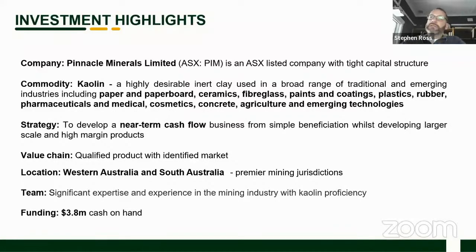Our strategy really is a very simple business to develop near-term cash flow. We are moving into product development now and really investigating the logistics of getting our products to various ports as quick as we can. We have qualified our products out of China and have identified our markets, which is a big step forward. We're located in West Australia and South Australia, so we're a purely Australian company with kaolin products, and we couldn't be in a better jurisdiction.